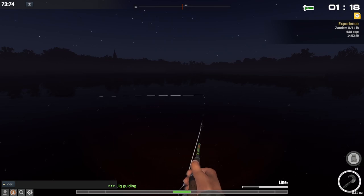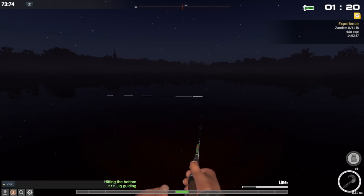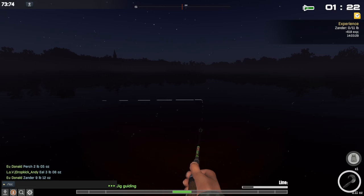I'm very concerned about the lure size here. I can't cast the one I bought because it's too heavy. I need a better rod. I already think this Nord ain't going to do it.